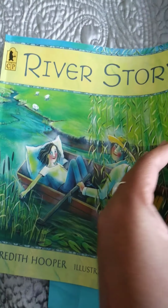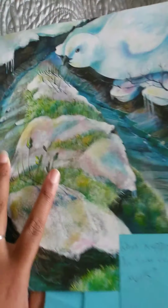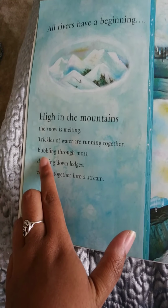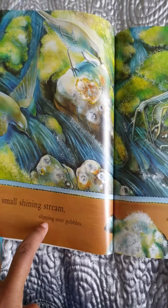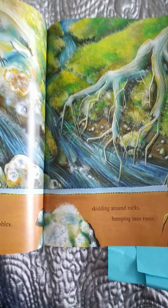Meredith Hooper used special action words to help you imagine what was happening. I'll show you some examples. Trickles of water are running together, bubbling through moss and dripping down ledges. How do the words help you imagine how the river is moving? A small, shining stream, slipping over pebbles, skidding around rocks, bumping into roots.